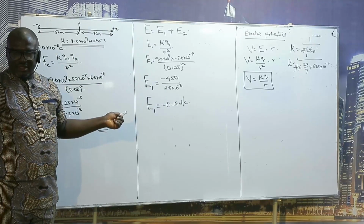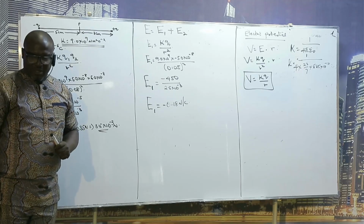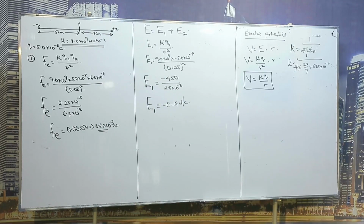Do you have any other answer apart from this? Go and get a calculator. If you don't have a calculator, tell your parents to buy one for you. Or else you sell your phone and get a calculator. Sell your phone. If you are a serious student, that phone is a distraction. It's a very big distraction. Sell the phone. Go at 30,000, 40,000, or you take a very nice calculator and you still have money left for Christmas.